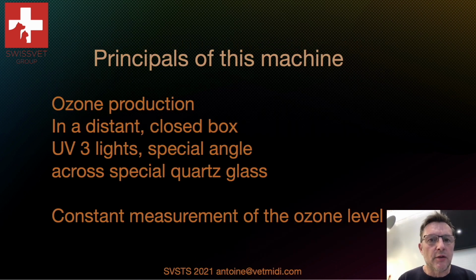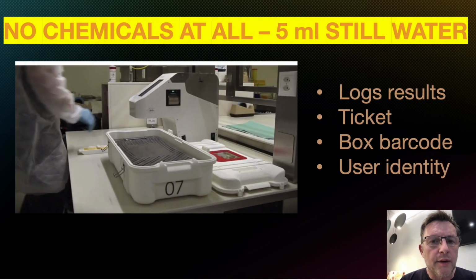Of course, this machine uses and produces ozone. The ozone is produced with 3 UV lights, each light beam at a different angle, and the light beam goes across a quartz glass, which is at the top of the box. You will see in a moment. It uses the oxygen inside the box to produce ozone. This machine also always measures the ozone concentration inside the box, so we have complete knowledge of the ppm of ozone inside the box every minute.